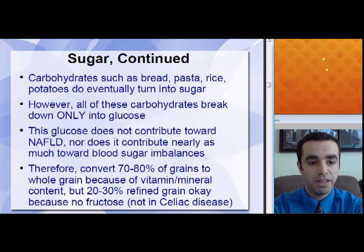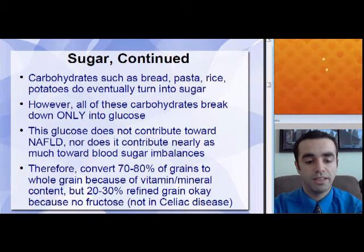So recall that the glucose does not contribute towards non-alcoholic fatty liver disease or fat around your other organs, which is very unhealthy and contributes to many chronic diseases, nor does it contribute nearly as much towards blood sugar imbalances. And therefore, you should convert 70 to 80% of your grain intake to whole grains because of the vitamin and mineral content. But even if 20 to 30% of all your grains that you eat are refined or white grains or white rice, etc., this is okay because you're not having fructose. They're not breaking down to fructose, and that's where the real problems for Lyme take place.